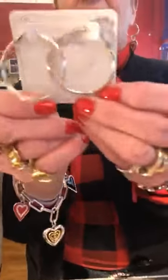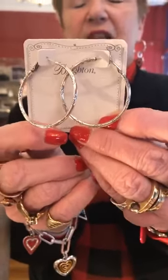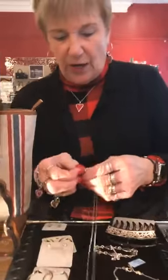This is the ABC charm hoop in the medium size, and it is $30. We had sold out of these just on Saturday. We had just gotten them in on Friday. We sold out of them on Saturday, so now we have one pair back in, and I think one pair of little ones. We're out of the big ones, so I'm going to get those reordered right away.